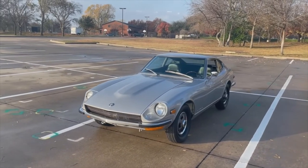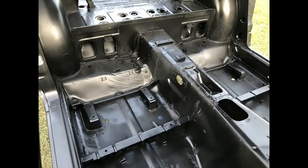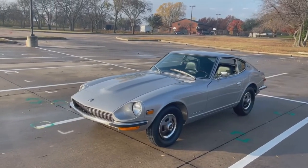So once we got the shell completely torn down, we mounted it up on a rotisserie and had it dustless blasted. Everything was stripped off the car, including the factory sound deadening in the interior. And I'll just say, for anyone who's restoring one of these Zs or looking to buy one that's been done, the sound deadening really should be removed during the restoration process.